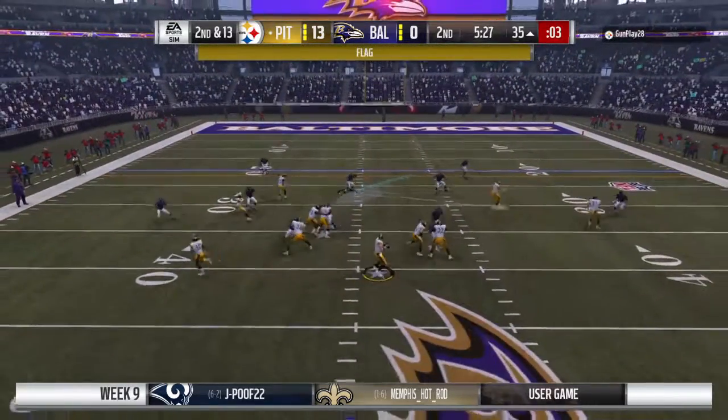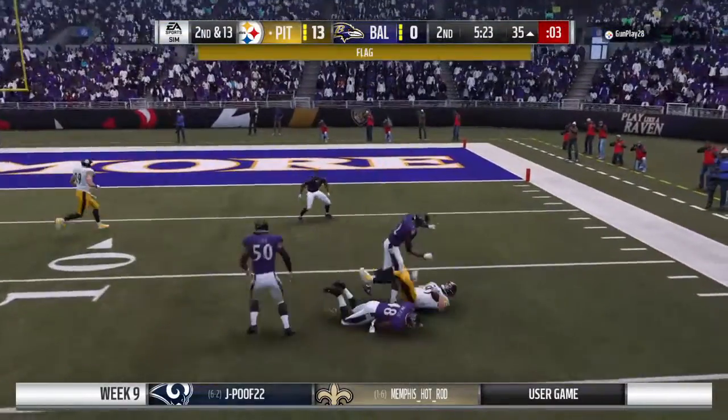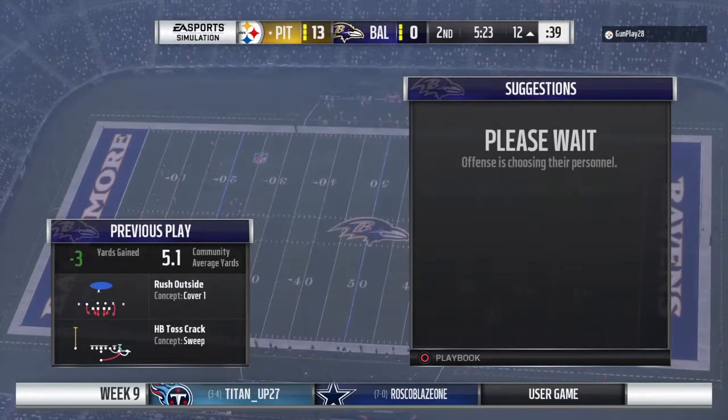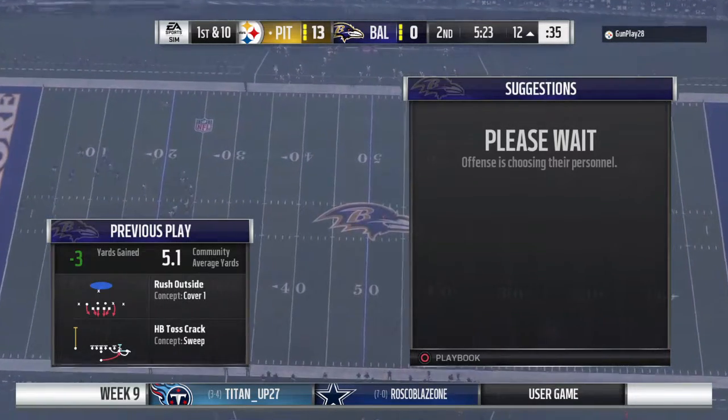Flag comes in. This might be a free play. Eluding the pressure right. James has got it. Complete. And he gets this one all the way down inside the 15, just shy of the 10. They knew they had the free play after the penalty. They get great yardage, so they can decline that penalty.